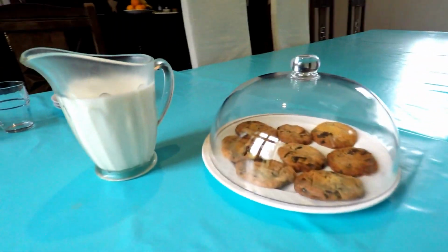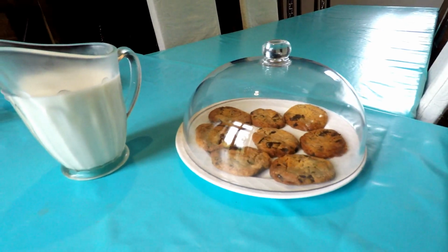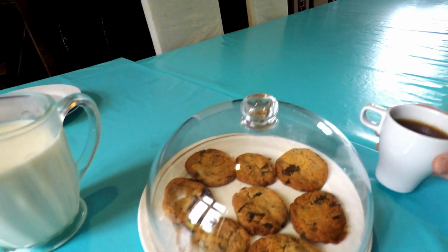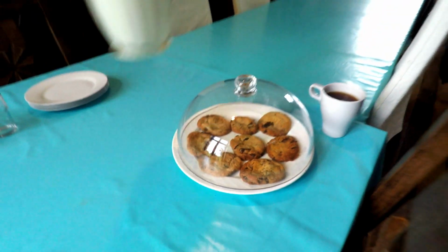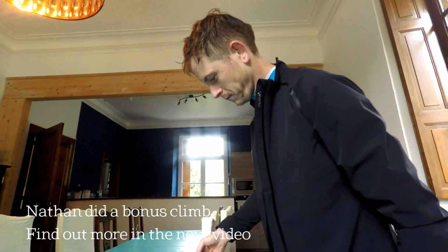So where we're staying, Jeff and Victoria, they know how to look after cyclists. We come back and find cookies and cake. Nathan's warming up with a hot tea. And because they're British, it's proper tea, so we're good.